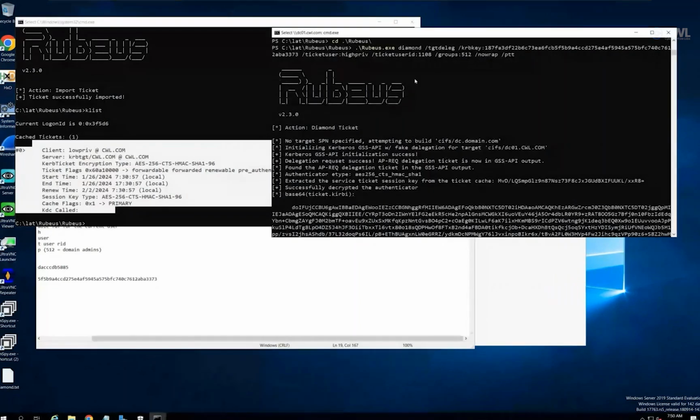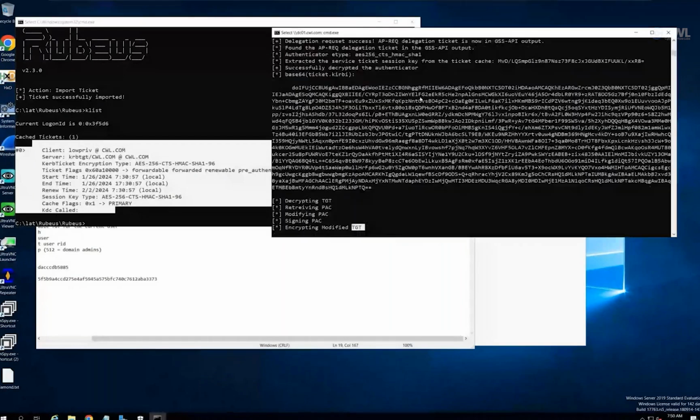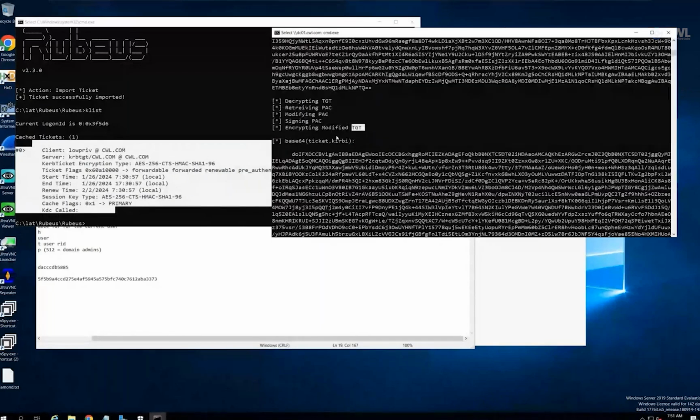You can see this information will be filled there, and after mentioning the high privilege user PAC, it is going to sign the PAC, and it is going to encrypt that modified TGT. And how is it encrypting? It is encrypting with the krbtgt key here. So whenever it is sent to the domain controller, it can decrypt it, and it's valid, since it is encrypted with the same key that we dumped from the domain controller.